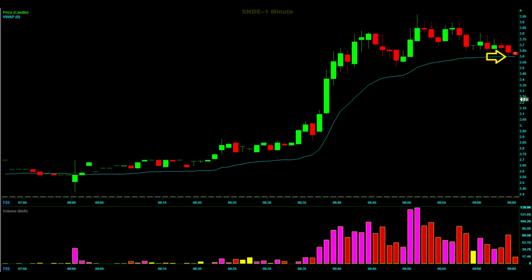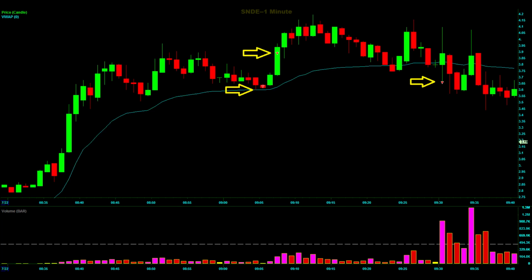SNDE looked heavy, and I think I had a little FOMO, so I took a starter and I left an order at high of day. When the open came, they started dumping it right away, and I thought the top must be in.